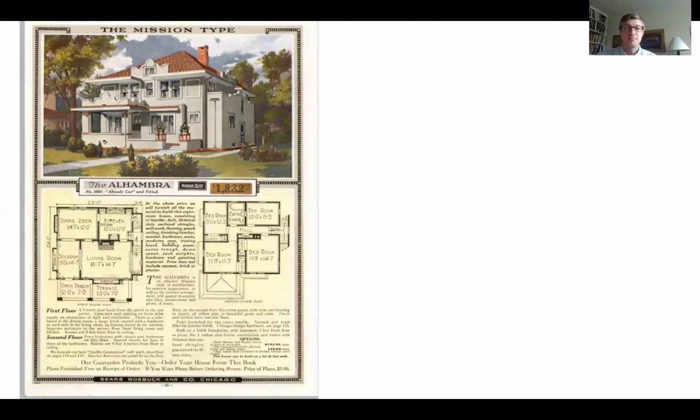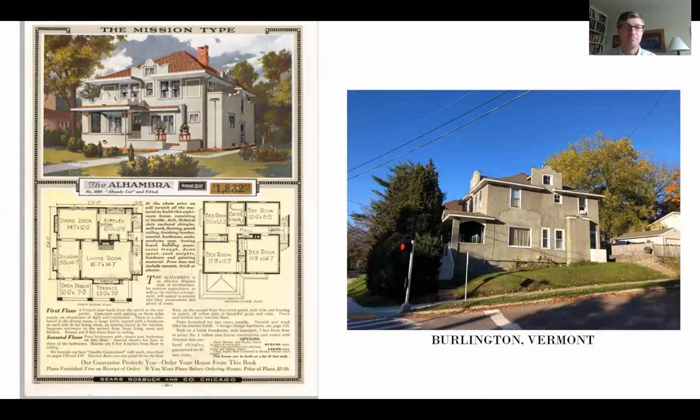Or perhaps you're taken by the mission-style Alhambra from Sears, but you live in Burlington, Vermont. No problem. Even if you didn't order the actual kit house from Sears and Roebuck, the catalog images and floor plans were often enough for a homeowner to communicate to a builder what they wanted. So, is the house shown here an actual example of a Sears Alhambra kit house? Probably not. There are several notable differences in the designs, but there are also a lot of similarities. And with the mission style not being of wide renown in Vermont, there's a good chance that this Burlington house was at least influenced by the Sears catalog depictions of the Alhambra, even if it's not an actual example of the Alhambra kit house.